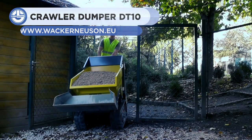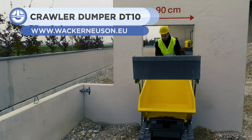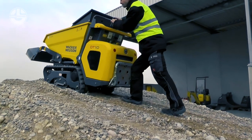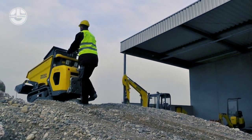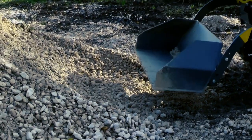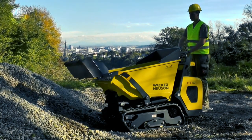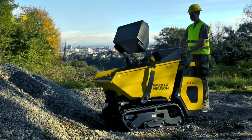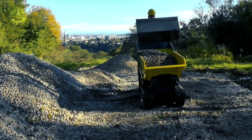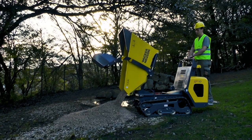Next, we have the DT10 from WACKER NEUSON. It's a crawler-mounted dumper offering a payload capacity of 2,205 pounds. This mini-crawling dumper has been designed for material handling in tight spaces. Its robust construction ensures minimum wear and tear. Thanks to the hydrostatic drive system, no frequent gear changing is required, and the operator can focus entirely on his work. Its rubber chains and optimal weight distribution reduce the ground pressure and prevent damage to fragile surfaces.